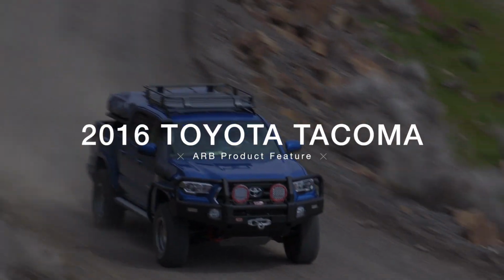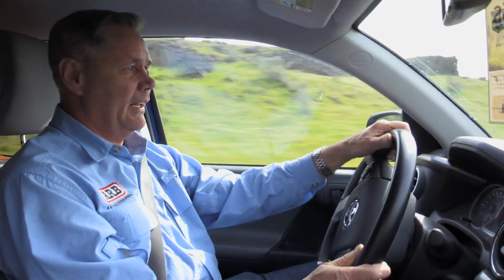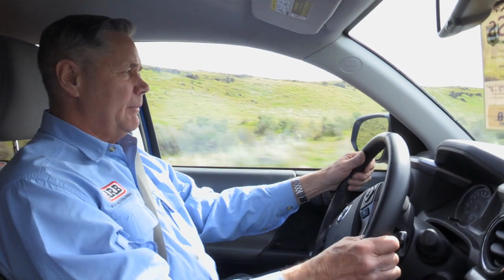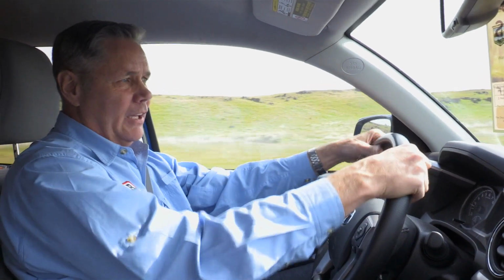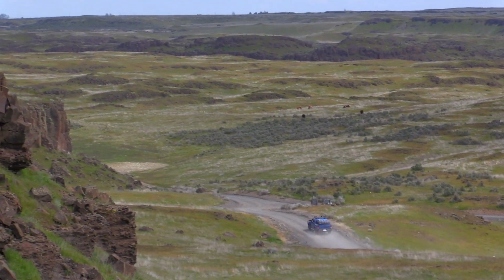The Tacoma does remind me a lot of the Hilux. I spent many years living in Australia working for ARB, and the Hilux is definitely the king of the pile down there. We have much the same terrain here as you'll find in Australia, deserts, mountainous terrain and such. So what was developed for the Hilux really does help us with the Tacoma. There's a lot of synergy there between the two.